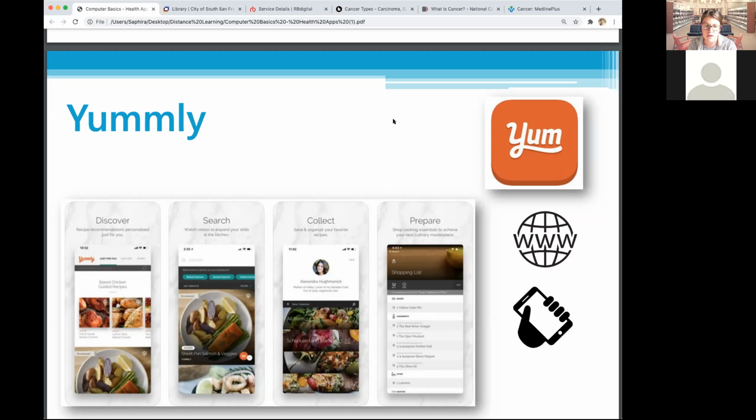So they're going to give you recipes, you're going to get reviews, you're going to get a list of ingredients. Some of them even provide a shopping list as well. So Yumly is an example of that. They do have a website, and they are available on your mobile device as well. I personally have not used Yumly, but I have explored it, and it is very nice, especially if you do enjoy cooking. There are a lot of really great recipes on there.